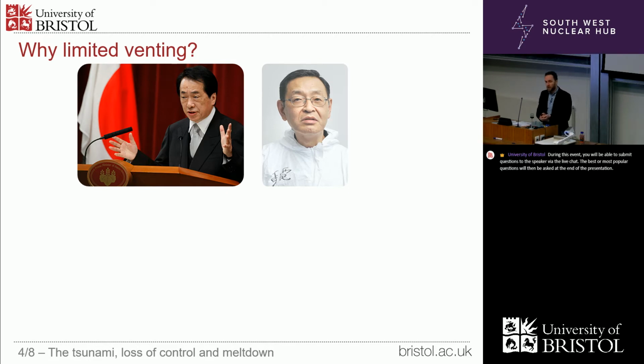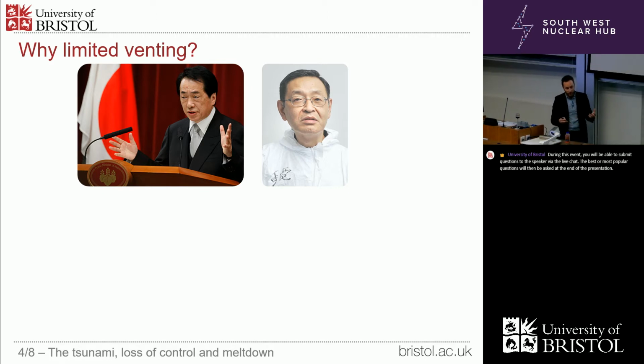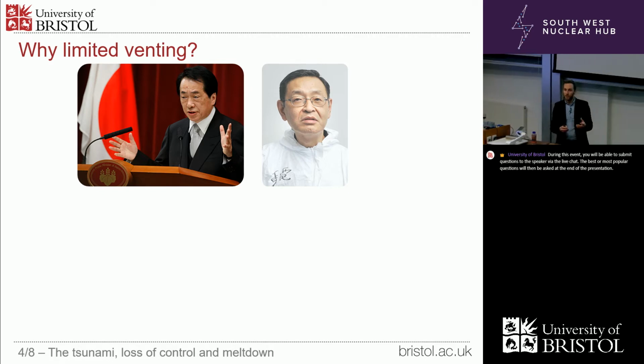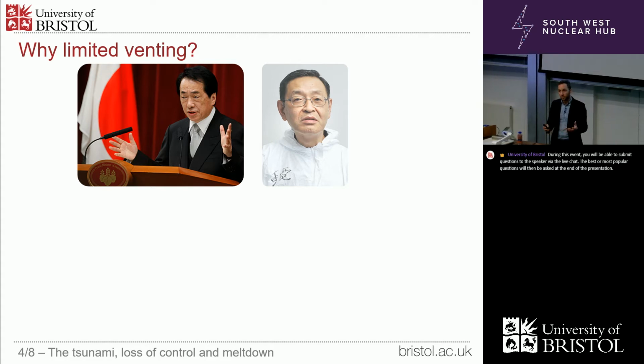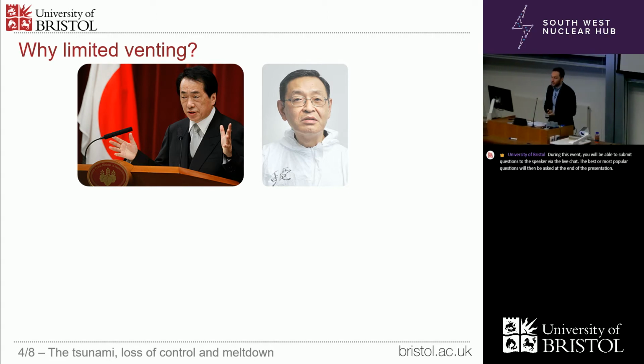Site Chief Yoshida, the guy in charge of the site, this chap here on the right, he said, we will do the venting, we will do it even if we have to form a suicide corps. There was discussion that they would choose some individuals, hopefully they would volunteer, to go into the most radioactive part of the building, possibly receiving a lethal dose of radiation, to manually release the vent. Pretty sobering idea to even consider doing that.